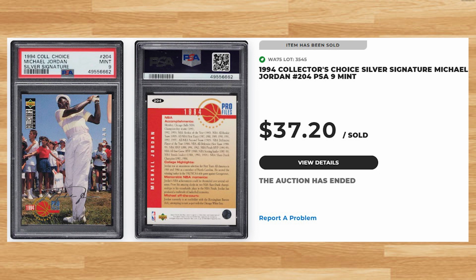Graded just over 300 times by PSA, this Silver Signature is a pop of 112 in a PSA 9 and a pop of 52 in a PSA 10.